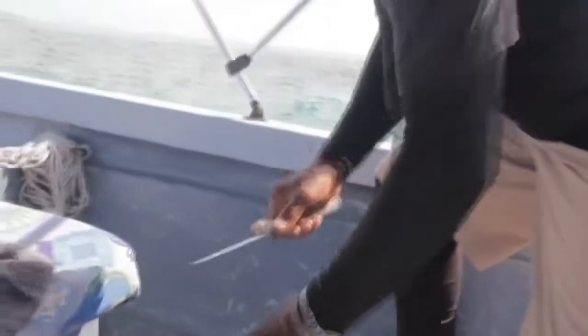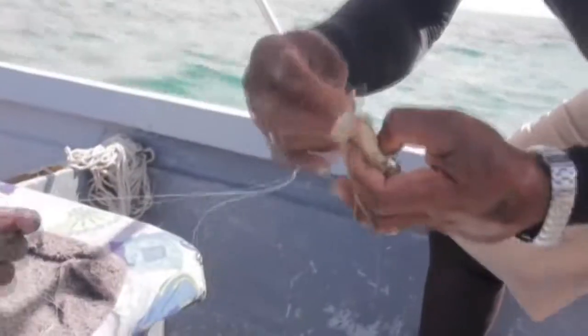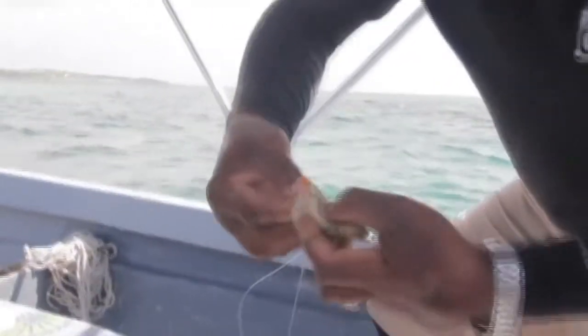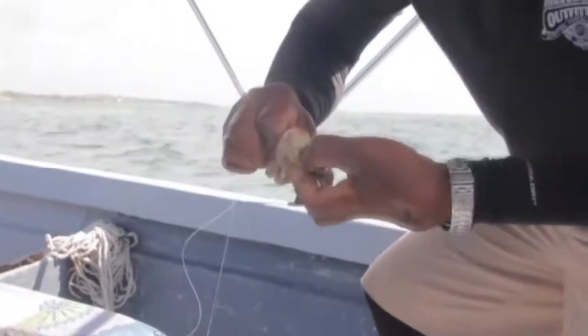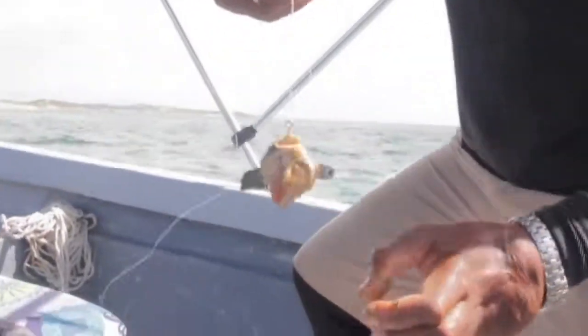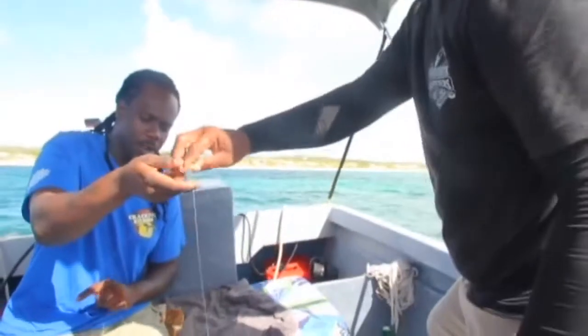Take your knife and you just hack off a piece. Okay. Take it like this. Is that too big? It's not too big? No, that's not too big. It's just good. Good enough for a snapper. Big snapper, okay. All right.